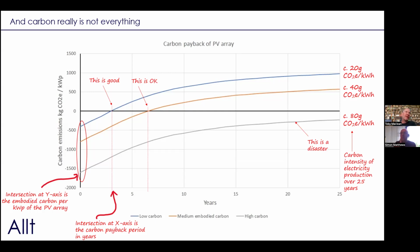But you see in 25 years' time, because the grid's hopefully mostly decarbonised, those lines go very flat. So even if it lasted 50 years, it wouldn't change these results. That grey line isn't going to get to zero in 50 years, and those blue and orange lines aren't going to do much either. That's great, thank you. These graphs do take into account a decrement in performance each year in the panels.